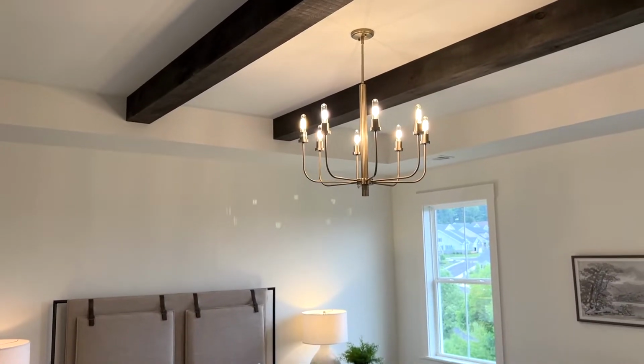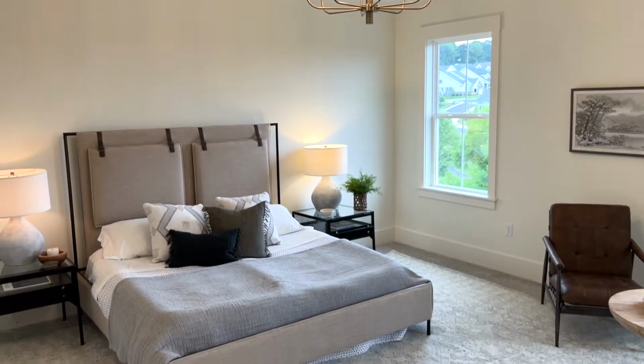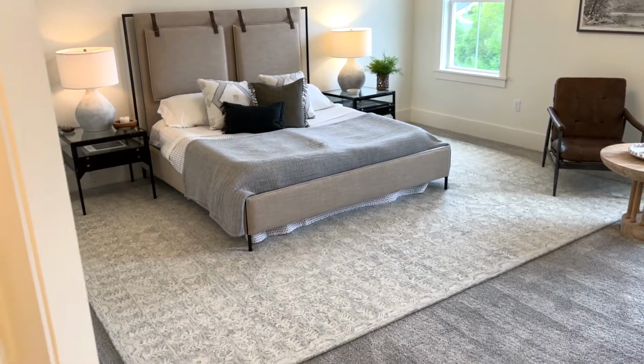But point your attention up, and we've got the tray ceiling here with the exposed faux wood beams, and of course a chandelier right in the middle to bring it all together. But that's not really what makes your jaw drop in this owner's suite. It's the owner's bath that really takes it to the next level. So let's go and check it out.